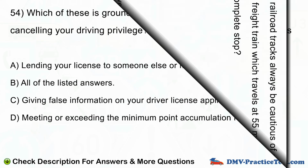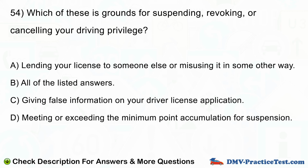Question number 54. Which of these is grounds for suspending, revoking, or canceling your driving privilege? A. Lending your license to someone else or misusing it in some other way. B. All of the listed answers. C. Giving false information on your driver license application. D. Meeting or exceeding the minimum point accumulation for suspension.